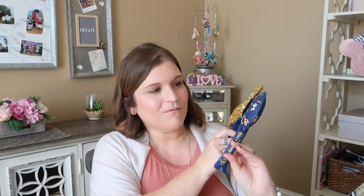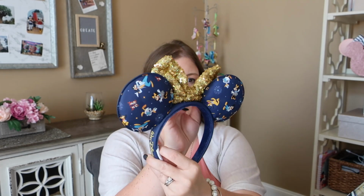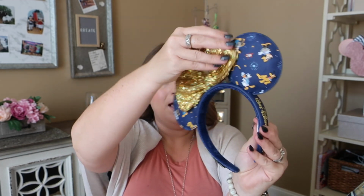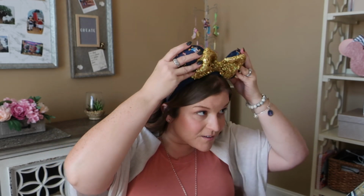I tried to find one that had the 50 over here and characters upright, and it was so hard because the characters were going every which direction. So I ended up just getting one that has Mickey Mouse right here on this ear, and then over here, there's a 50 that's kind of hidden by the bow. But I thought that these were just so cute with all the characters on them. And again, I just love the color scheme. It's really super cute.